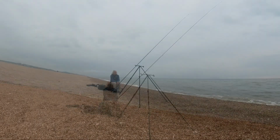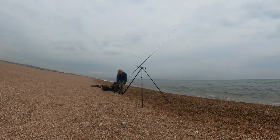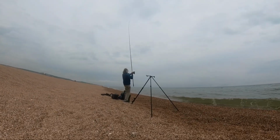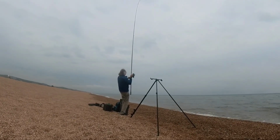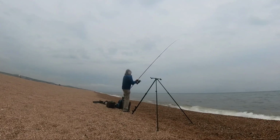I quickly get what appeared to be another slack liner. It hasn't pulled round again, so I think the fish might be swimming towards me. I wind down and then set the hook. It feels like another good fish.